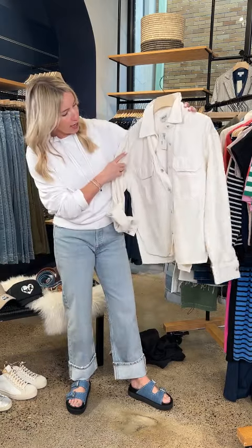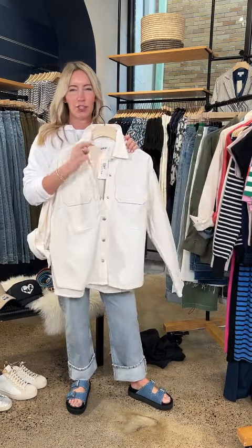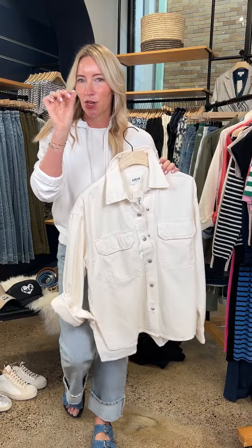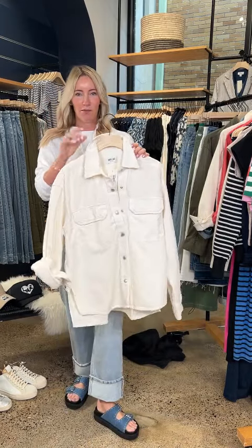Okay, shackets. They're not dead, they're not over. You just need to find the cool, fresh new ways to do it. And here's one from A Goldie. Why I absolutely love this, it has some of that nod to Western detailing with the patch pocket and the snap closure. Western, a little bit of a thing, and you're just getting it in small doses. This is a fun way to do it.